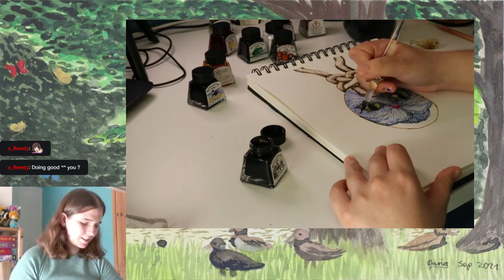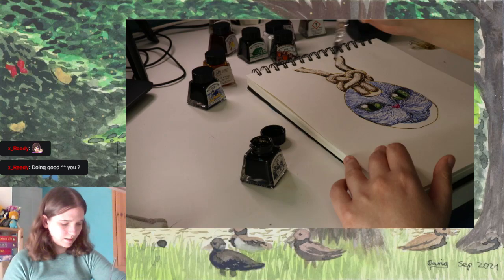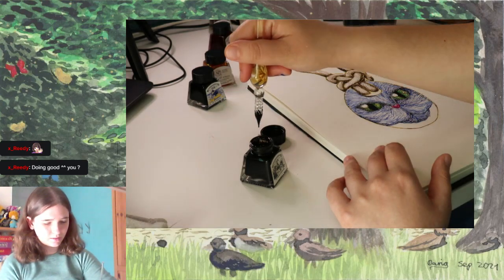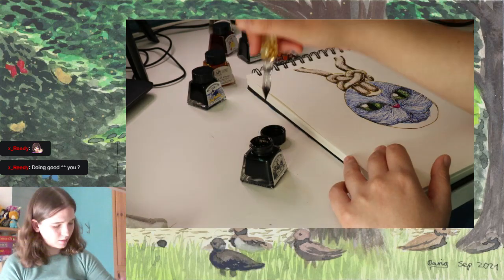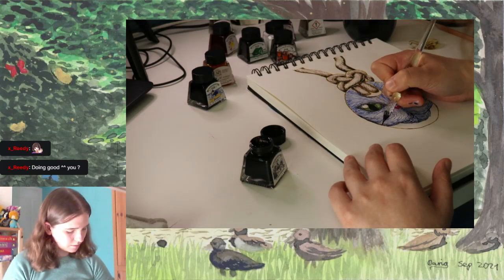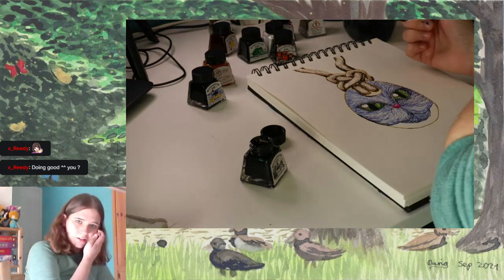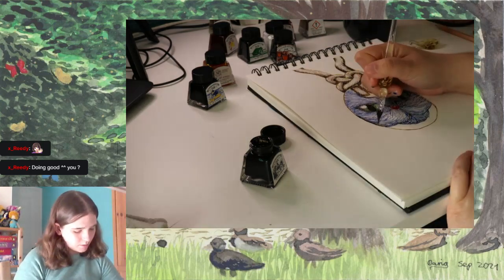I'm sorry, sometimes I just get really focused, I just kind of zone out into it. It's not very exciting when I'm drawing. Just bear with me for a bit.